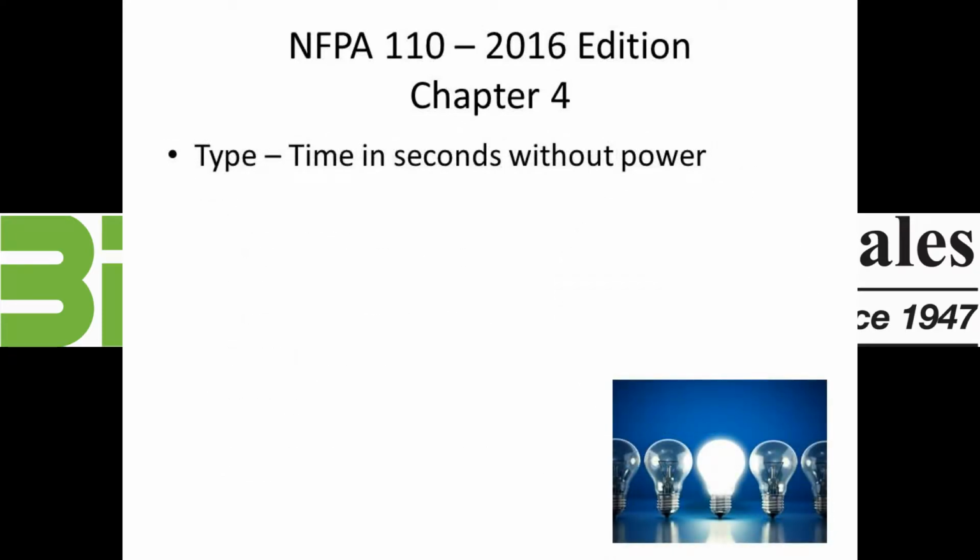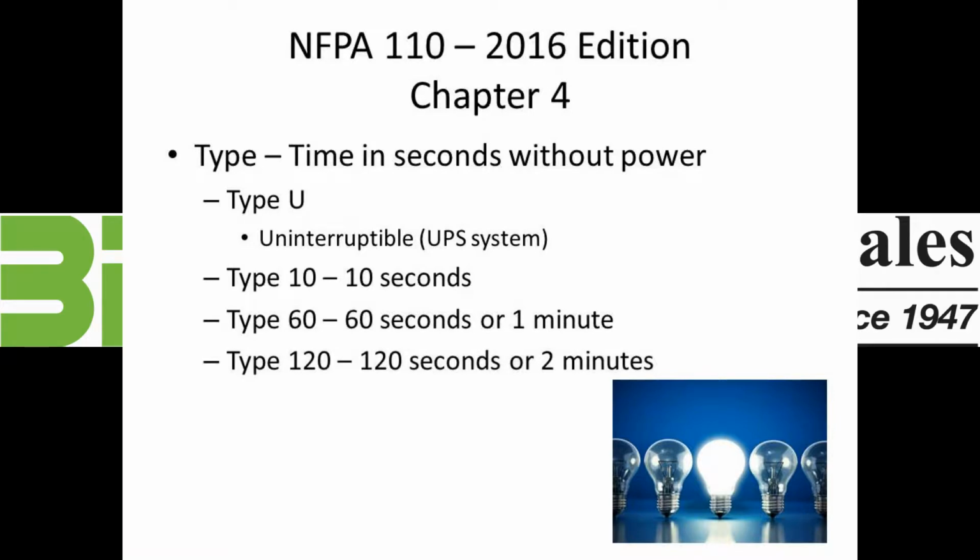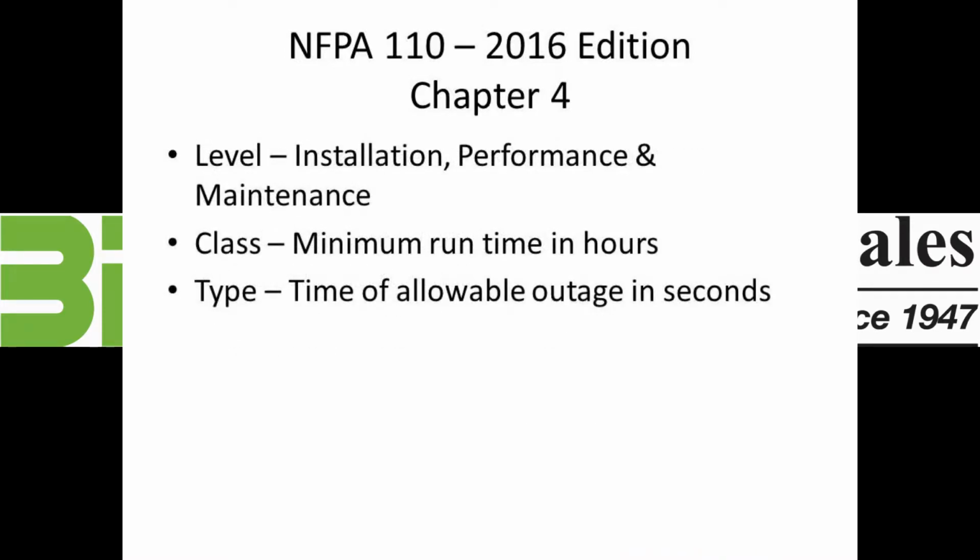For type, this is how long the load can be without power. Now there are some loads that may take some time to reboot, and for this we may find it good to have an emergency power supply system in front of these loads so that they can basically ride through the outage. Those are a type U. There's also the type 10 seconds, and once again we think of these as life safety loads that have to be up and available, power to them within 10 seconds. The type 60, where those loads need power available to them within 1 minute. Type 120, where they have to have power available in 120 seconds or 2 minutes. And then there's also the type M, which would be perhaps your optional loads. There's no time limit. These are manually transferred over. So that is the level, class, and type as defined in Chapter 4.